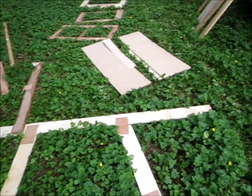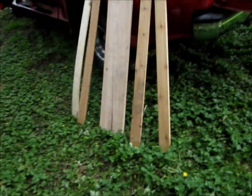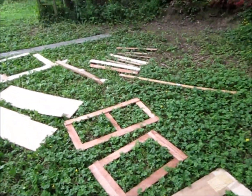But yeah, all this for $2.77, which was only for those pieces. The rest was free, I guess, plus the price of gas for driving a F350 around town for a bit. But that's all relative. So, but yeah, that's it.